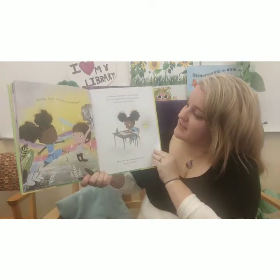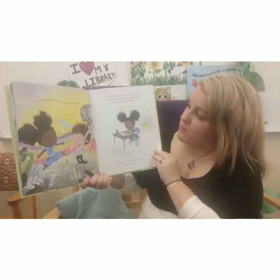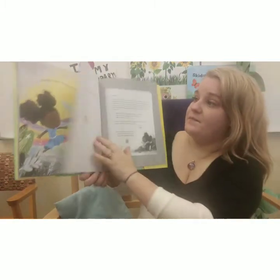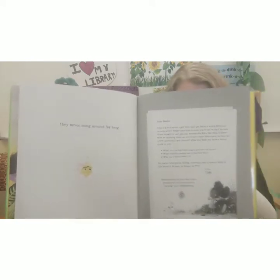Finally, Ruby felt like herself again. Of course, it wasn't the last time she'd ever have a worry. Everyone gets them from time to time, but now she knew how to get rid of them. And they never hung around very long. The end. We all have worries sometimes, guys.